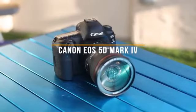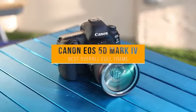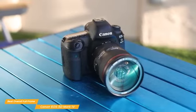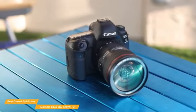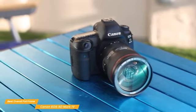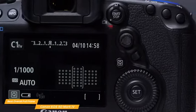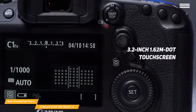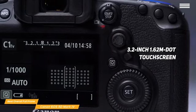This brings us to the Canon EOS 5D Mark IV, our choice for best overall full-frame DSLR. With a sensor that's sized like a single frame of 35mm film and priced at around $2,500, the Canon EOS 5D Mark IV camera body is one of the best overall full-frame DSLRs available and produces images with less noise and higher dynamic range. Like other Canon DSLRs, this camera has very simple and uncluttered controls, and an LCD info screen sits top right to display the current settings. The 3.2-inch 1.62 million dot touchscreen serves as an interface, live view, and for selection of the AF area.